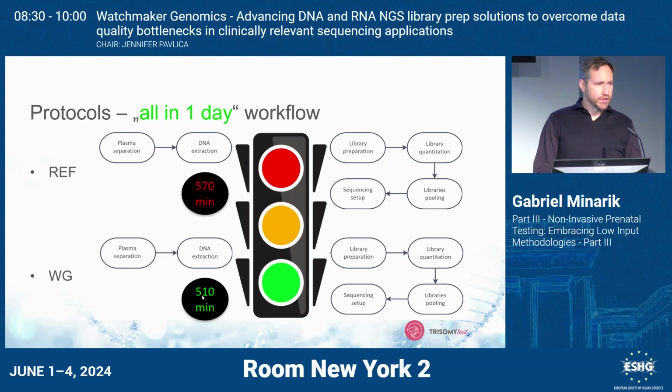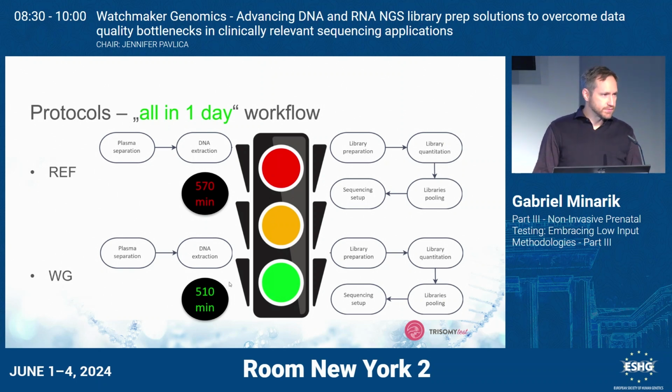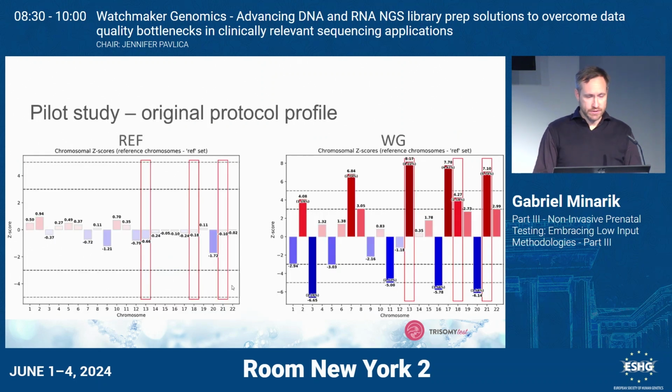When it comes to Watchmaker Genomics, we are exactly at the time of 1 working day. So we are able, if it's necessary and needed, and there is something very important to work on, to prepare everything from the sample to the start of sequencing, and the analysis of the sequencing is then running in the night after the sequencing is ended in less than 24 hours.